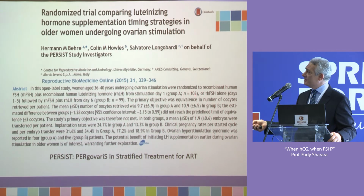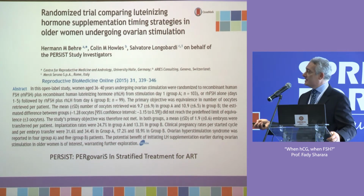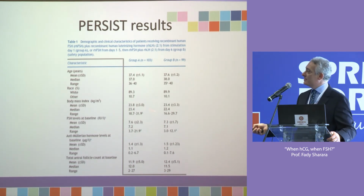So group A had 103 patients that received both, and group B was 99, and they received REC-FSH, but they added REC-LH on day 6. So they did not start on day 1, they just added it on day 6. And then they looked at outcomes. Again, this is an older patient population. The mean age was 37. 90% were Caucasian. Body mass were pretty nice. This is what you see in Europe. We don't see this in the US, unfortunately.